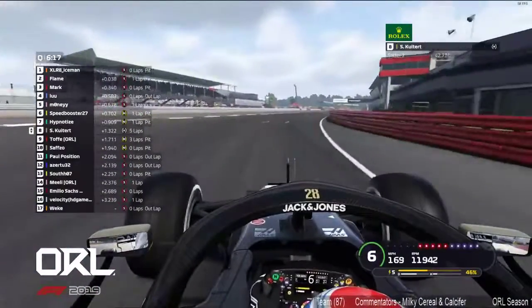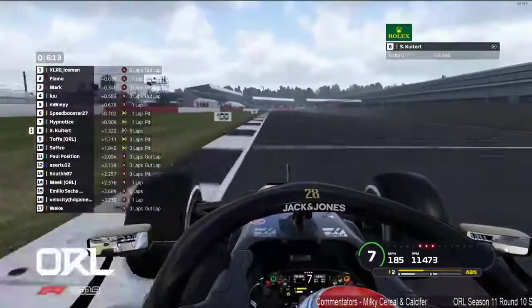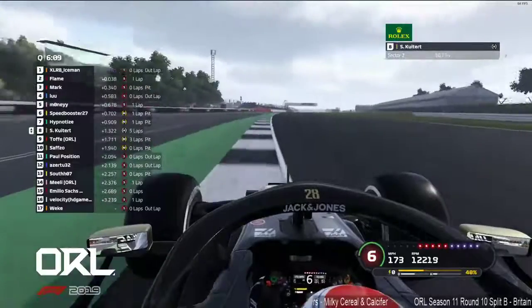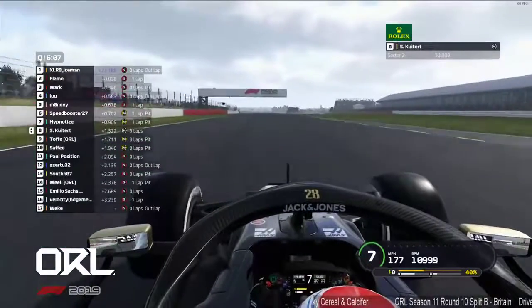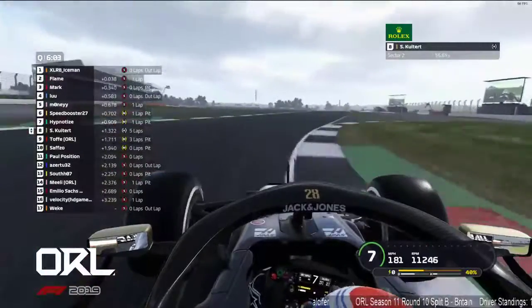Low front wing and high rear wing. Okay, so the exact opposite of what we're saying Mealy has to do. Probably. I guess it makes sense. The back end is quite loose around this circuit.